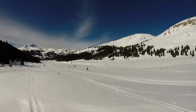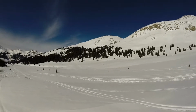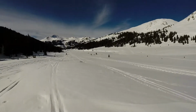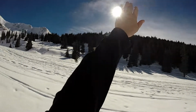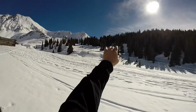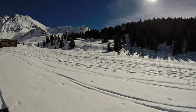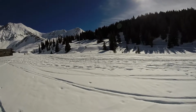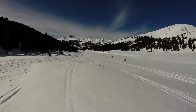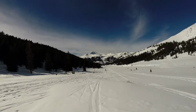Time to head back. Whew. I don't know, the sun's kind of in a bad angle, but over there, man, there's some really bad cornices. Big overhangs. It'd be kind of fun to see an avalanche from a distance. But not right here. Not right this minute.